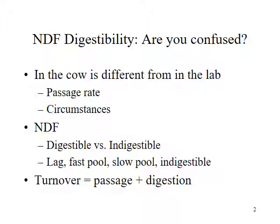So the first article, NDF digestibility, are you confused? Some of the main points we need to think about is that when we're thinking about measurements in a lab versus measurements in a cow, the cow has two things that a lab will not. One is that there'll be passage rate. The NDF can potentially leave the rumen. When the NDF is in a lab situation, it cannot leave its circumstances. But a cow can have stuff move to the lower tract. And when that happens, it will influence how much time it spends in the rumen and therefore how much is digested.